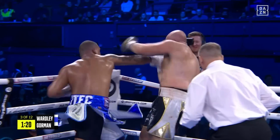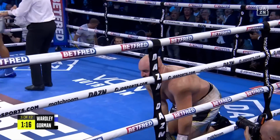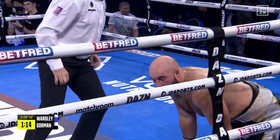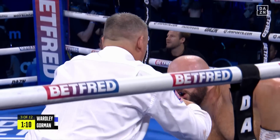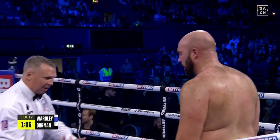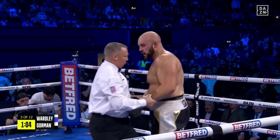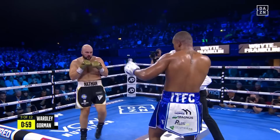Now Wardley goes on the attack once again, gets through with that right hand, and Gorman is down for the third time, and this time he's got more than a minute to survive in this, the third round. Once again he's looking clear at the referee, but those legs are unsteady. Still a minute to get through before he hears the sanctuary of the bell.